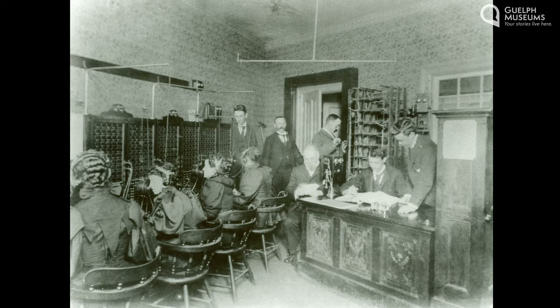To me, it looks like the women are working really hard and have to stay sitting by the switchboard the whole time. The men, on the other hand, are mostly standing, and one of them is even watching the women work. It looks like they get a little bit more freedom to move around and do different jobs. Which job would you rather have?